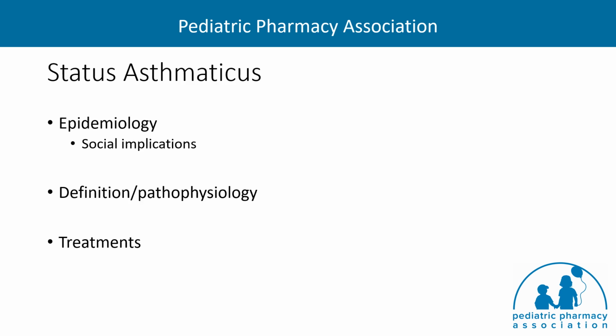The outline of our presentation will be as follows. First, we will talk about epidemiology, and as a part of that, we'll talk about the social implications of status asthmaticus. Next, we will go on to define the pathophysiology and define exactly what status asthmaticus is. And finally, we'll discuss treatments.